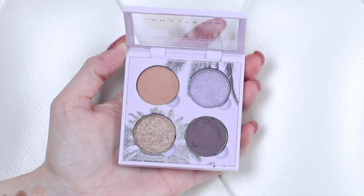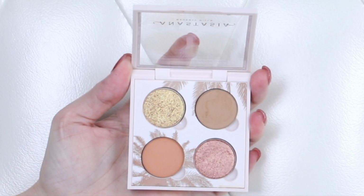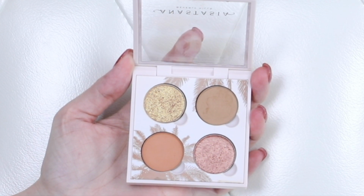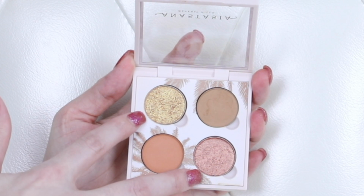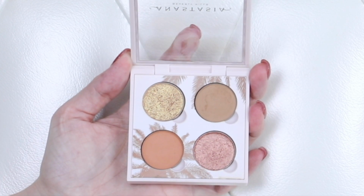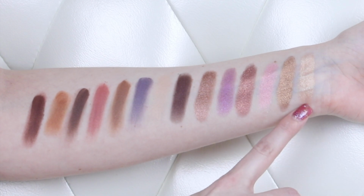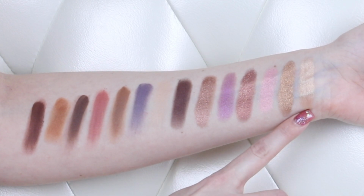It is so nice. And this warm tone palette, oh my gosh, I want to do an eye look with right now. I'm obsessed with all four shades and these two metallics are delicious. So first up, this is the Norvina palette. We have Dreamer, so beautiful.